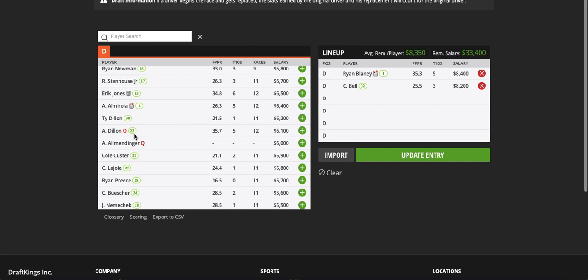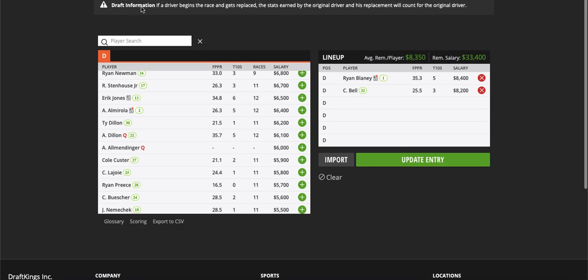So Austin Dillon is on call, so to speak. He's got AJ Allmendinger, so that's why you see his name there. He is the fill-in driver. AJ's pretty good at Martinsville, so that's something to think of. And also, if you scroll up here, DraftKings does tell us if a driver begins the race and gets replaced, the stats earned by the original driver and his replacement will count for the original driver. So Dillon will get the points from Allmendinger.